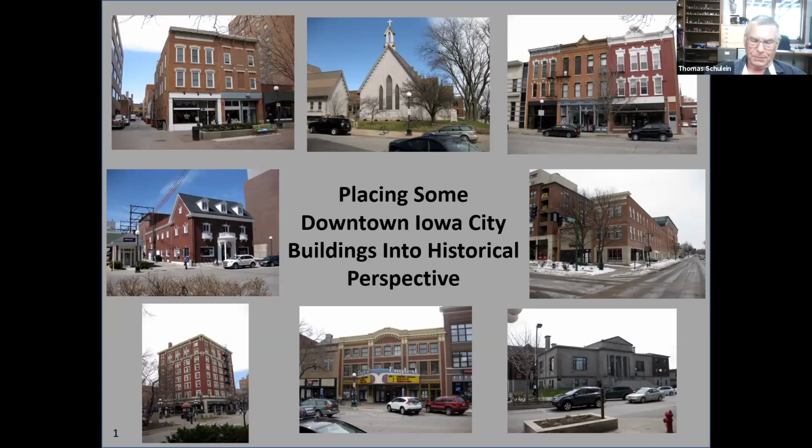But anyway, downtown Iowa City contains a mixture of new and old structures, as you know. And they range in build dates in my presentation from 1852 to 2018. Anyway, the latest one you're all familiar with is the Chauncey. And the first one we'll get to as I start.